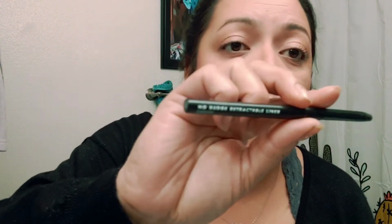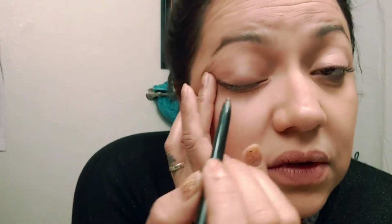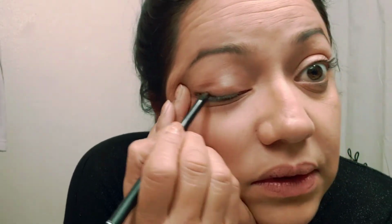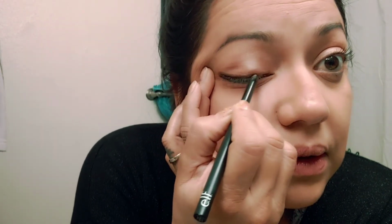Alright, then I get my e.l.f. No Budge retractable liner. I love these because they last a long time. Like, they won't fade throughout the day. So, here we go. I can't see too well. Go really close to the eyelash lid, to the edge of the eyelash, eyelid. Oh my gosh. I do a really good job when I'm not trying to film myself. So, a quick little eyeliner.